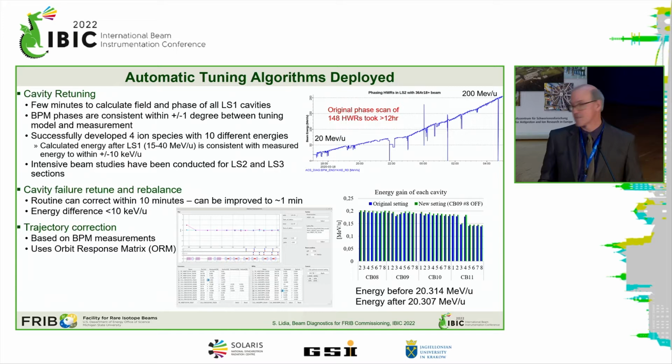So that allows us to use the BPMs to phase these LINACs very quickly to account for certain things, for instance, a particular cavity failure. We can retune and rebalance, and regain the energy after a cavity has failed, retuning in about 10 minutes. We're looking to improve that down to about 1 minute. That gets us to an energy difference of less than 10 kilovolts per nucleon based on about 20 MeV, so it's a very small fraction. For trajectory corrections, we're using an orbit response matrix based on the BPM measurements. That allows us to very quickly tune the transport through these LINAC segments.